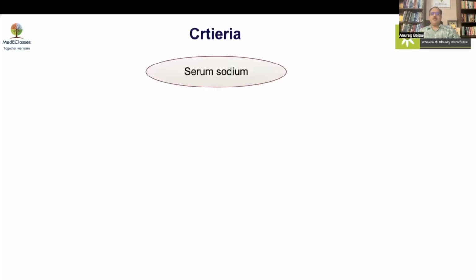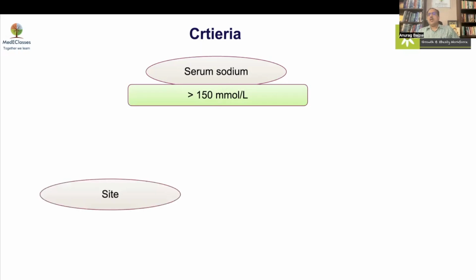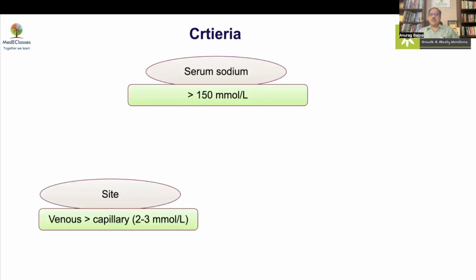Now, hypernatremia classically is defined as a serum sodium above 150. Usually between 145 to 150, you will not have much symptoms. Very importantly, the site is important. So if you're taking a capillary sample, remember that the capillary sample may underestimate the severity of hypernatremia because it is lower from venous sample by 2 to 3 millimoles per liter. So if you're looking at a venous blood gas, you have to maybe add a couple of points before you really say this is not hypernatremia.